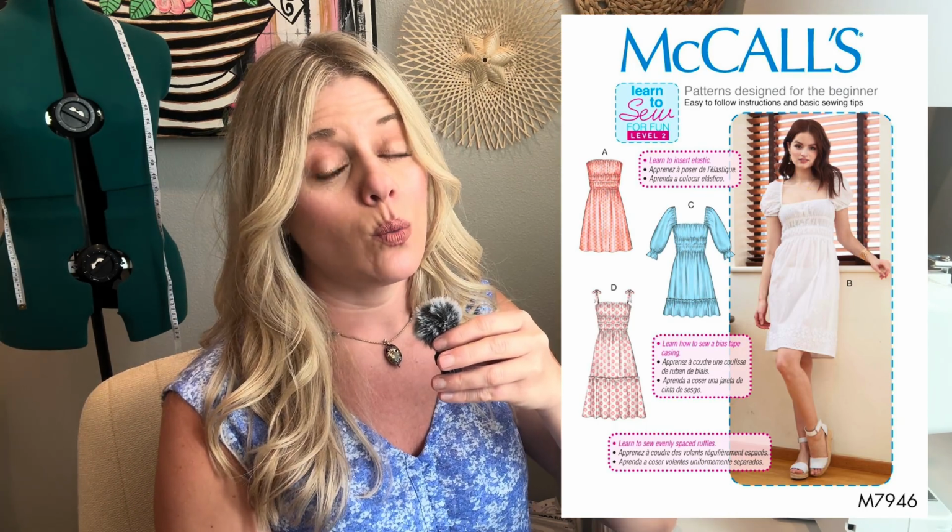I also found the white denim shorts at Target. Of course, it was one of those random, got to run in for one thing, peruse around the clothing section, and lo and behold, found the cutest little pair of white denim shorts, which you just can't go wrong with some classic white denim shorts. So that's where I got those from.